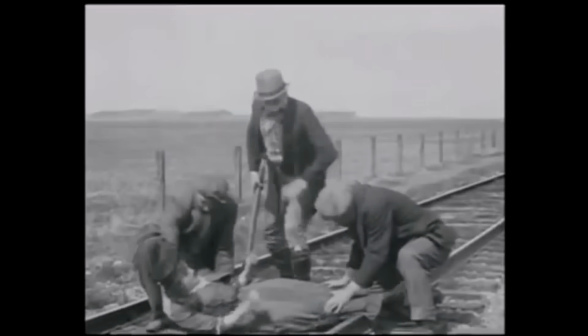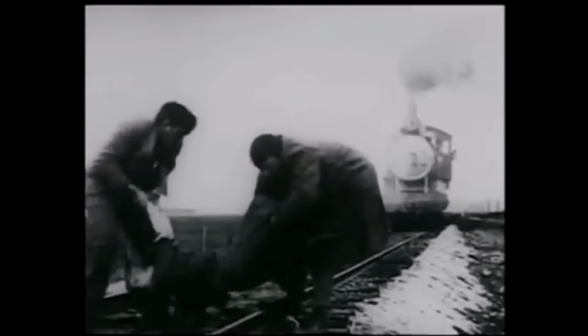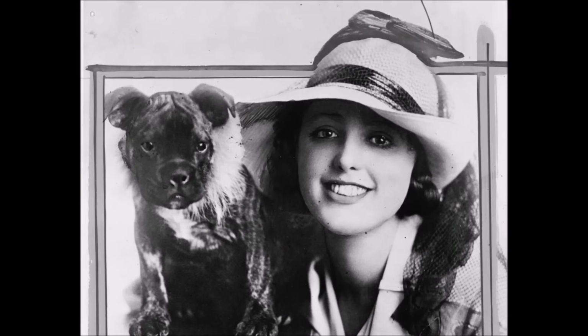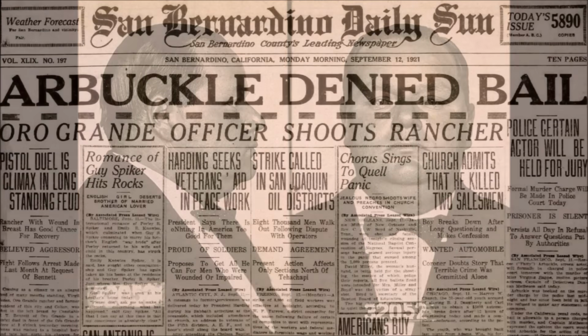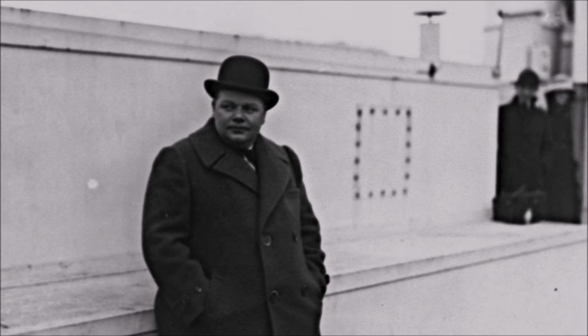By the 1920s, her legacy as a pioneering filmmaker was already cemented, but the new decade brought with it scandal and speculation about her private life. The trouble began in 1921 when Mabel's friend and former co-star Roscoe Fatty Arbuckle was charged in the death of actress Virginia Rappe. The public outcry over the allegations led to the ban of all Arbuckle films, including those he made with Mabel. After 3 highly publicized trials, 2 ending in mistrials, Arbuckle was acquitted, but his career never recovered.